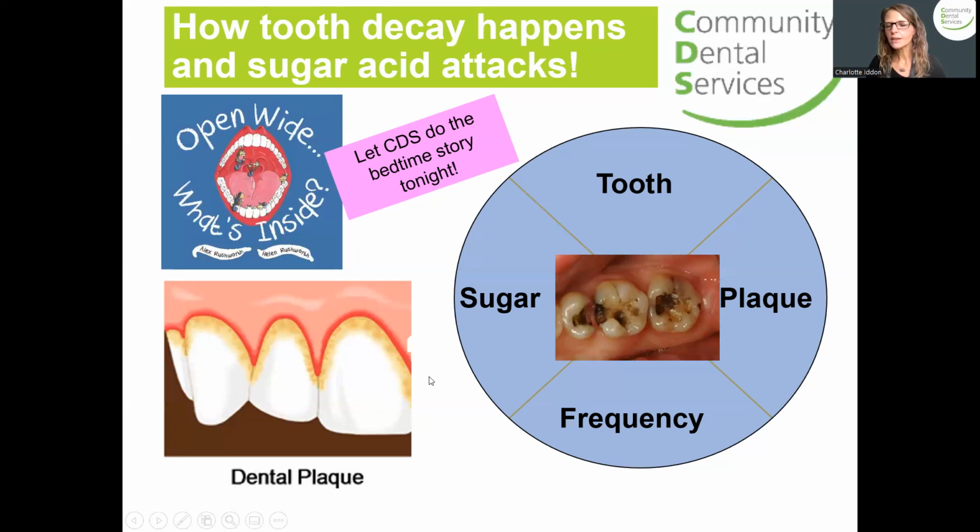So how are we ending up with holes in the teeth? We have a horrible image here of some children's teeth with holes in. That's dental decay. Remember, it's a disease, one that we can avoid. How do we get from just our teeth to holes in the teeth? In the image on the left-hand side, you can see a nice set of teeth, and highlighted along the gum line is some bacteria, some dental plaque.